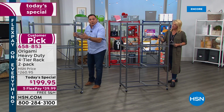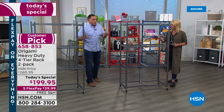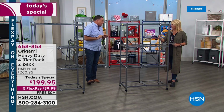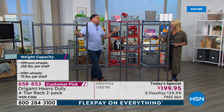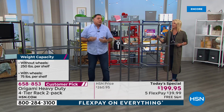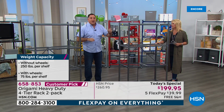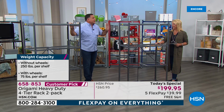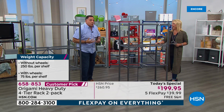Well, here's the thing. These are all powder-coated steel, okay, through and through, all powder-coated steel. Each one of these, with the wheels on it, as you see right here, will hold 75 pounds on each shelf for a total of 300 pounds that you can roll around. But when you take the wheels off, let's say you don't want to use the wheels, because you don't have to. We give them to you, but you don't have to put them on. Without the wheels, you can actually put 250 pounds on each shelf. That's crazy. That's 1,000 pounds on each rack. Here's the crazy thing. That's 2,000 pounds total. That's a ton. You're literally getting enough storage for a ton.